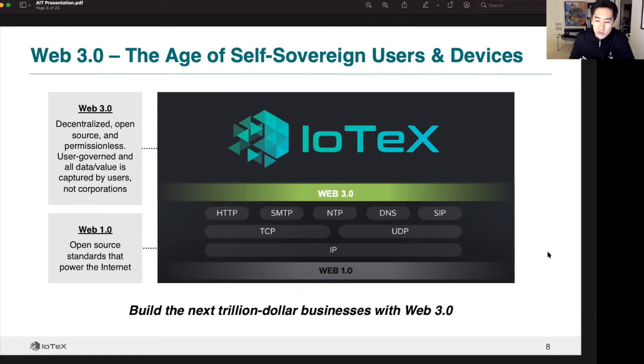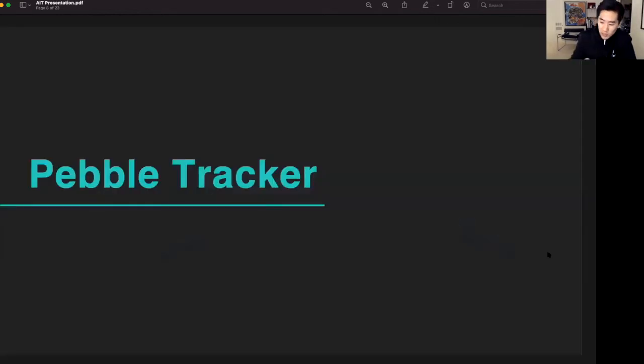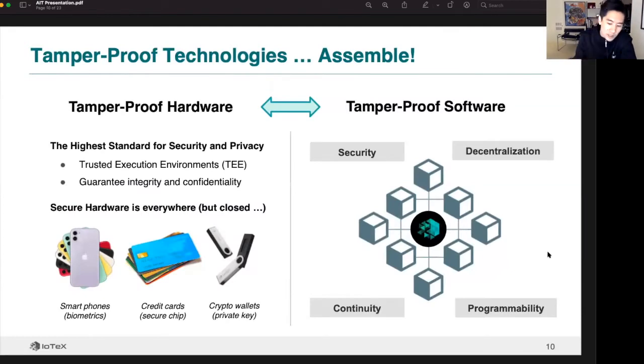But I really want to talk to you guys about one device of ours that is really going to fit into the supply chain mold, I think, very well. And that's called Pebble Tracker. So Pebble Tracker really is a combination of two types of tamper-proof technologies, right? You may already be familiar with tamper-proof hardware, whether you know it or not, right?